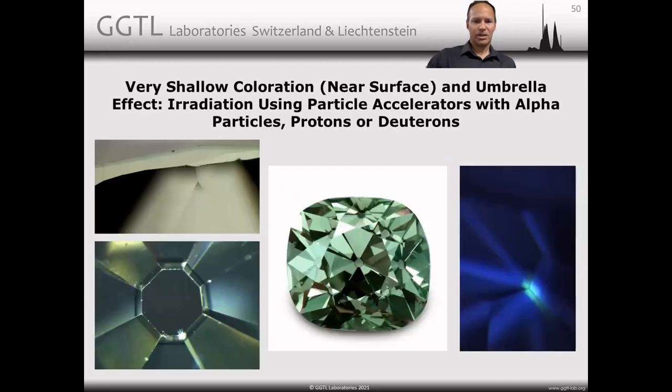Then we have received over the years, from time to time, particle accelerator treated stones like this one. This is a really big one. I think this one was almost 50 carats. Very shallow coloration near surface. You can see the umbrella effect in all images.